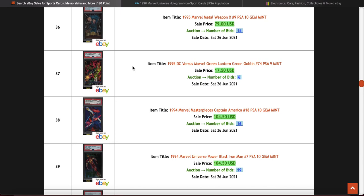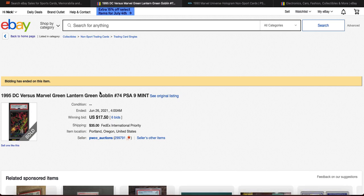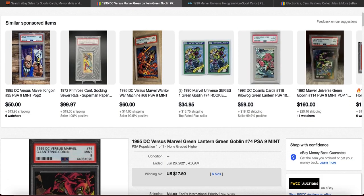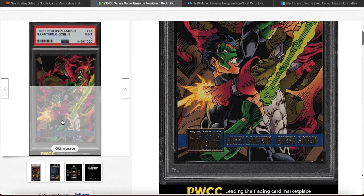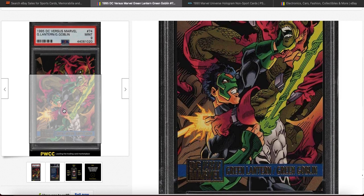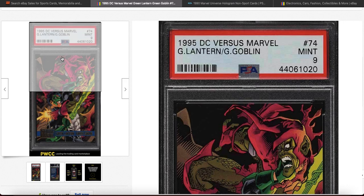95 DC. I don't like talking about DC. DC versus Marvel, Green Lantern, Green Goblin, PSA 9. Interesting though. Let's have a quick look at that. I know some of you are switching it right off right now because I said DC. But these are interesting cards. They really are. Green Lantern, Green Goblin, I mean, wicked.